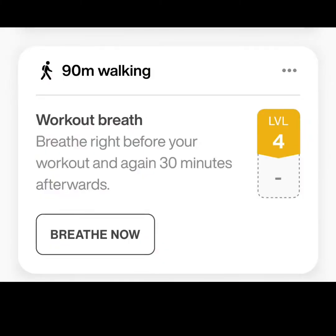My favorite thing about Lumen. Hey guys, so one of the things I really like about Lumen, I've just taken my breath. One of the things I really like with it is that it highlights that everything matters, everything affects your metabolism. So I just used this, I just blew a 4. So this is my 4 here.